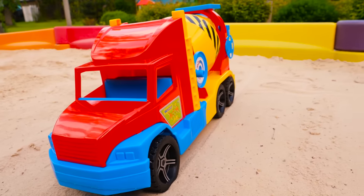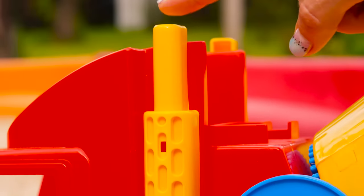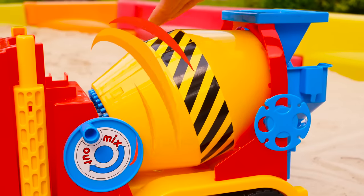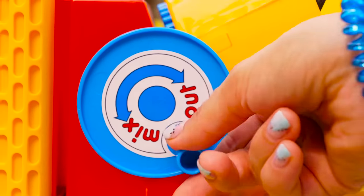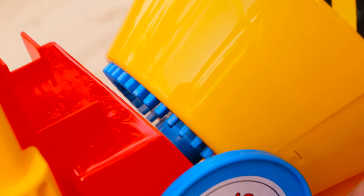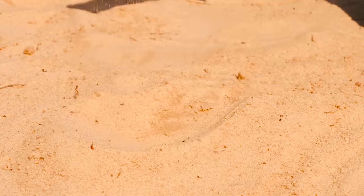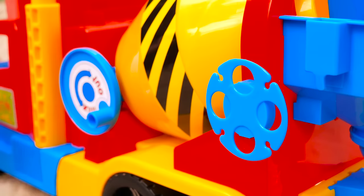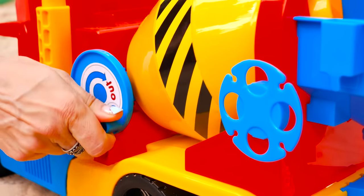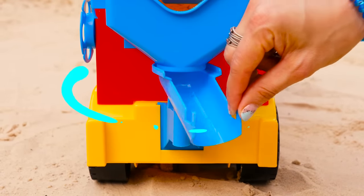Oh, yeah! Toy cement mixer. Yellow exhaust pipe. Drum. Spin the drum. Pour sand here. And twist again. And here, the sand will pour out.